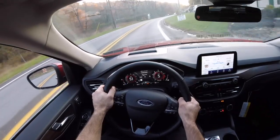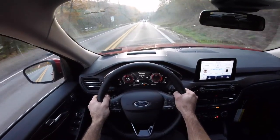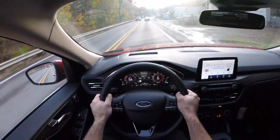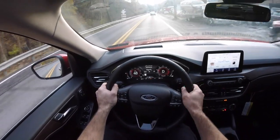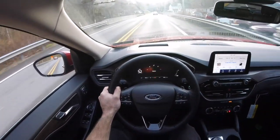The 2-liter engine definitely has plenty of pep. Unfortunately, it still won't let me shift past 6th gear. But you could hear, even at the higher RPMs, the cabin is nice and quiet. I'm going to put it back into regular mode. I'm tired of playing with these paddle shifters. And we're going to go ahead and put it back into normal mode.